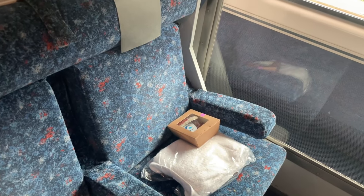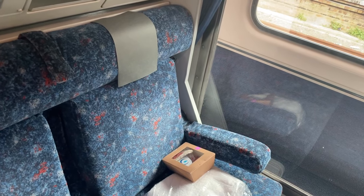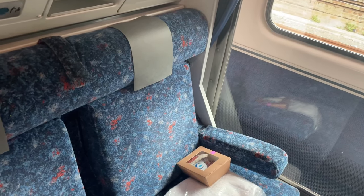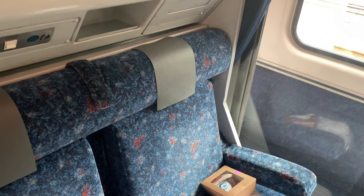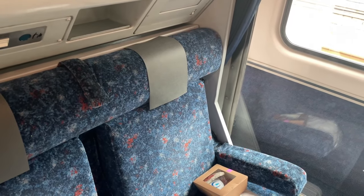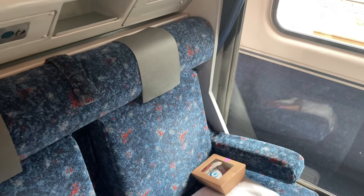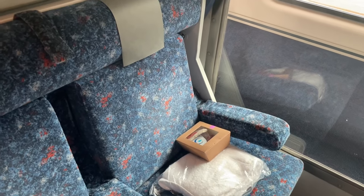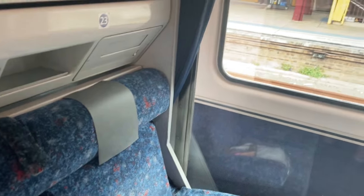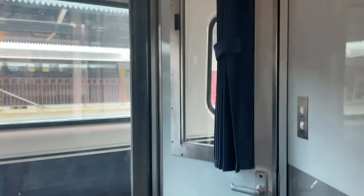You also get breakfast in the morning, which is just simple cereal, a hot drink, and also some juice, apple juice I believe. So you get a few things included in the fare, which is nice. Anyway, guys, we'll see what the journey's like, and we're just about to pull out of Central.